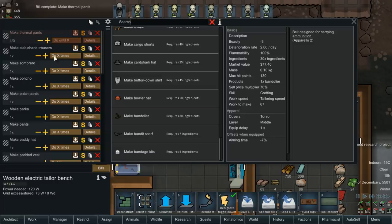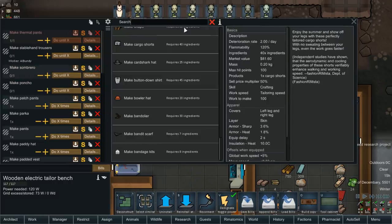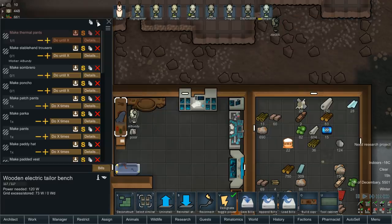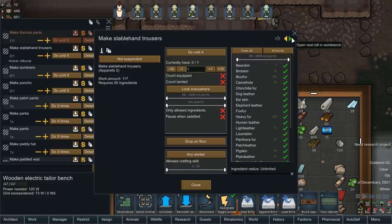Maybe I'll set this up off camera because I got to do until we have plus one. We'll get some of these done. Actually, if we minimize that and do details, we do have that. Is there an easy way to copy paste any of this information? Now it's copied just this bill.